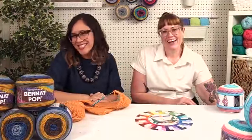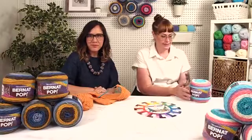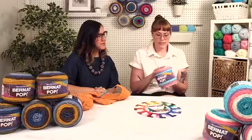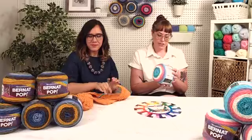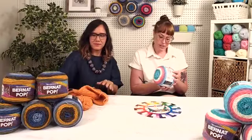We have another question. We have a couple of questions about Bernat Pop. How many yards and ounces is it? And what's the difference between it and variegated yarn? Okay, so this little cakey comes in a 140 gram ball, which is 5 ounces, and the yardage is very good.